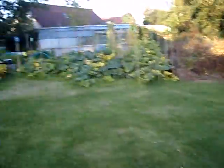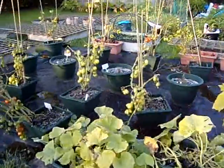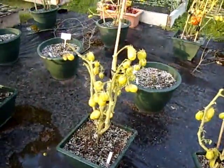In winter time, when the sun's setting around about 4 o'clock in the afternoon, that is really spectacular. It just lights up beautifully. Now, drastic action. There's my Roma tomatoes.